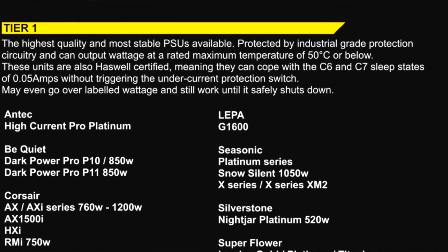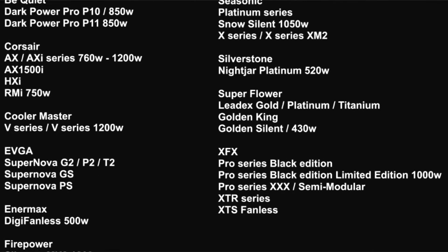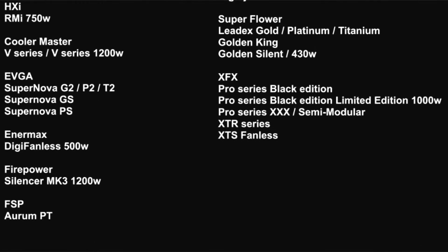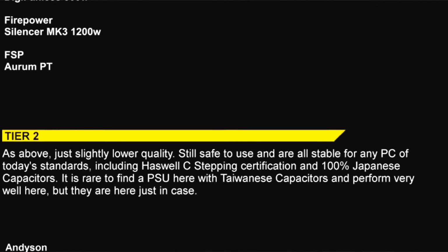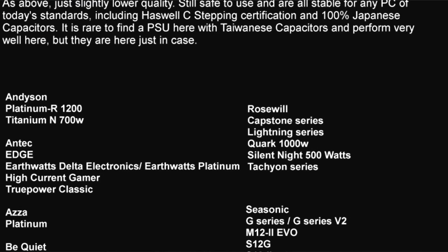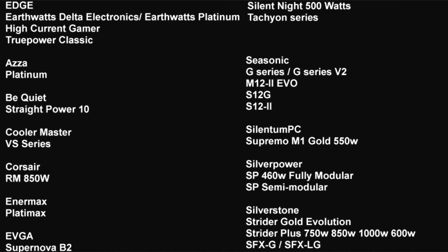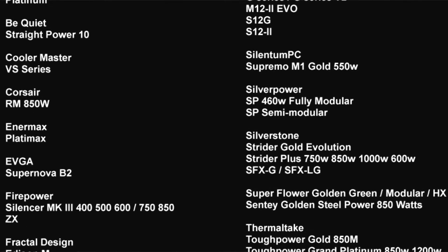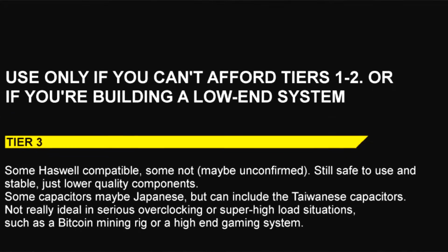We start out with tiers 1 and 2. These are the best power supplies out there. They're least likely to blow up, they're the least likely to kill your PC, they're the least likely to kill you, and they're the least likely to send you $3,000 down the drain and kill your CSGO game. So yeah, these are for really heavy, hardcore gamers who do a lot of overclocking and play a lot of Overwatch.